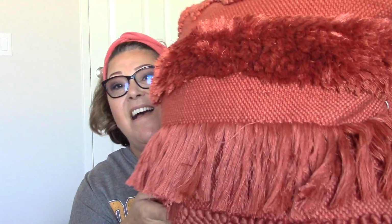Okay, this is not just fall, but it was important to me to bring the color from the rug up into the bed. It just feels good when you do that. So I got 2 of these, and we'll look at the rug a little bit more in depth so you guys can see it. It's gorgeous.